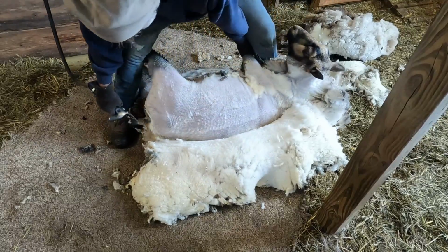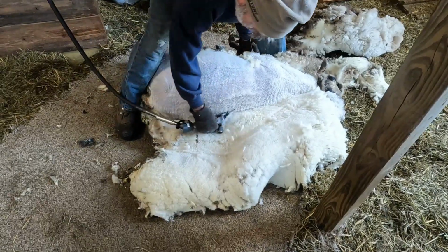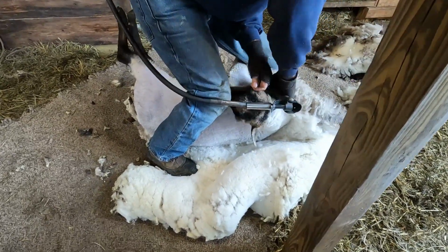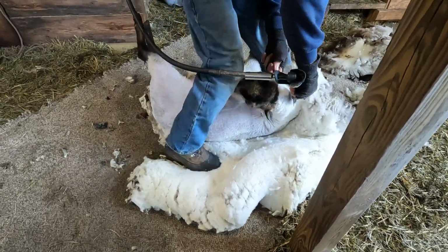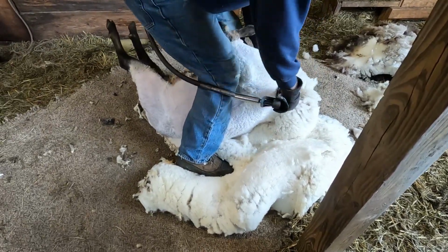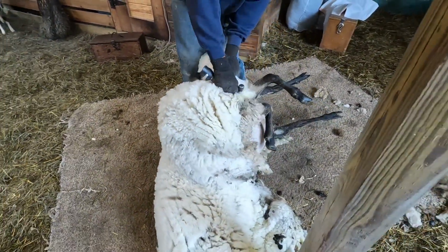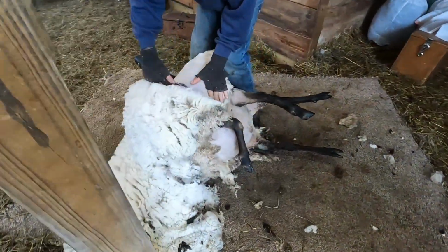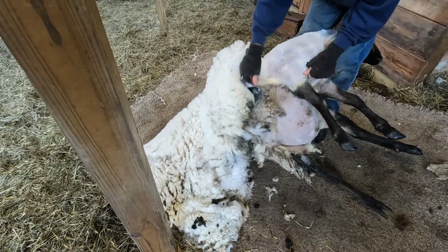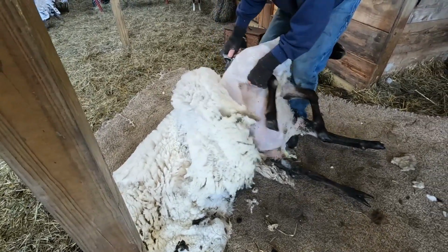Hang on, Oscar. There he's working around the back and just finishing up the neck there. Again, Oscar gave us a really nice coat of wool this year. You can see even their legs, it's really just more hair on their legs. The wool is really on the main part of their body.